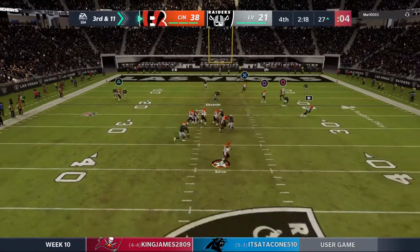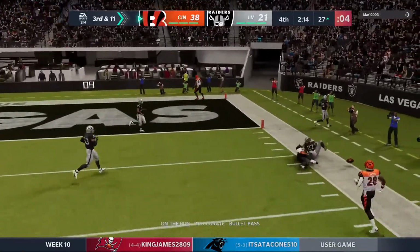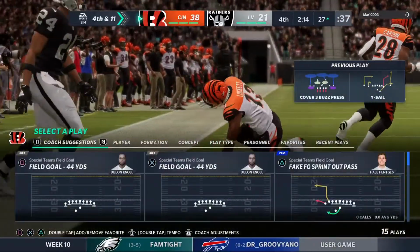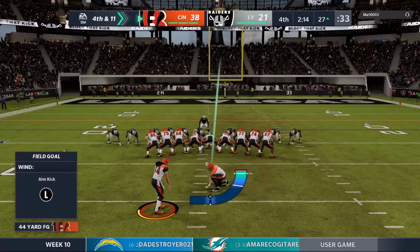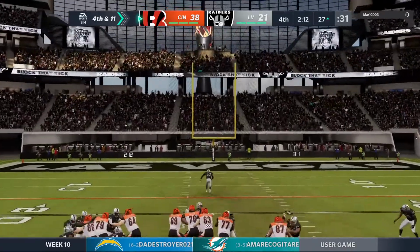Out of the gun, it's Burrow. Eluding the pressure right. And the throw there going to be incomplete. I know he was trying to get the completion downfield, but the way this game has gone, with a few of the runs he's made along the way, he should have kept the ball and taken it with his feet downfield. That's the big play that shreds the defense.